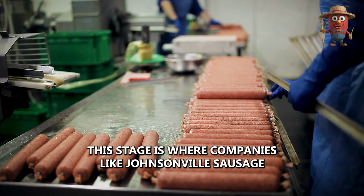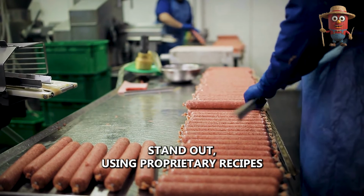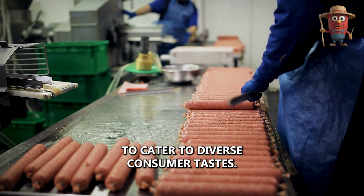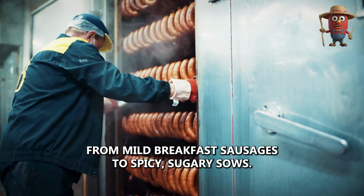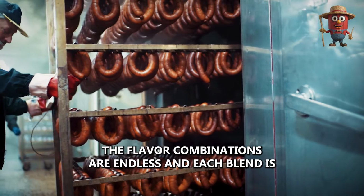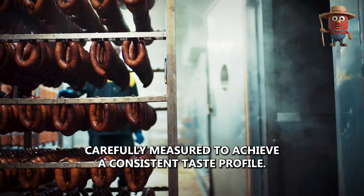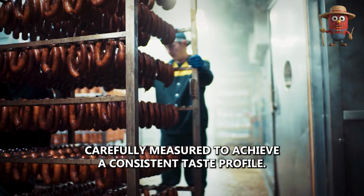This stage is where companies like Johnsonville Sausage stand out, using proprietary recipes to cater to diverse consumer tastes, from mild breakfast sausages to spicy chorizos. The flavor combinations are endless, and each blend is carefully measured to achieve a consistent taste profile.